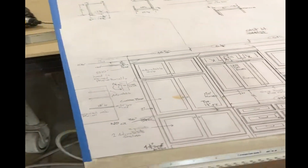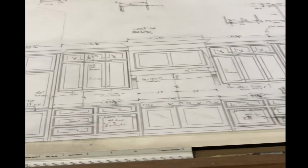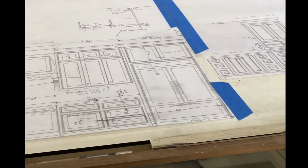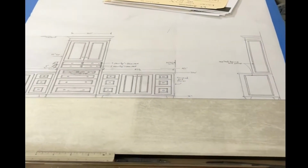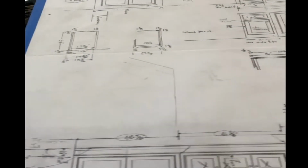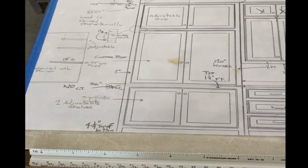So here you can see the drafting table. I keep the drawings on that. You can see it's on rolling wheels so that we can move it around the shop as we need to, to get it out of the way. But it also keeps the drawings close by. I don't have them on a computer, so I don't have to worry about it crashing or getting dirty or coffee spilled on it or anything. But it also allows me to make very quick notes.